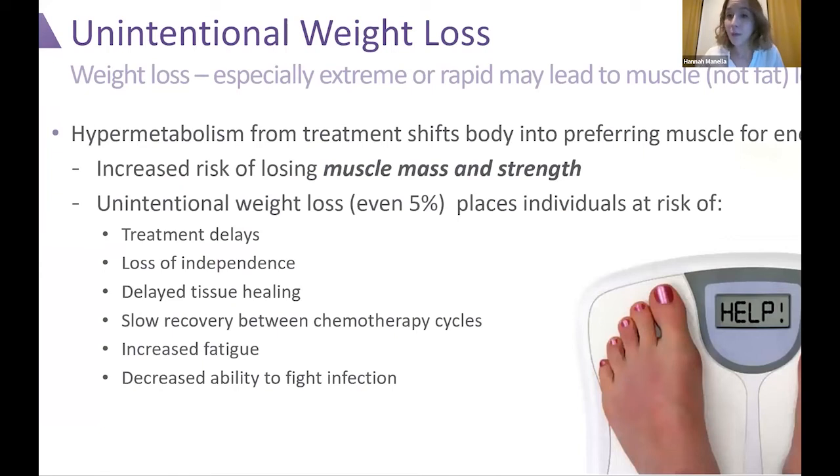All right, unintentional weight loss. So why is this something that I'm so concerned about as a dietitian? Or why is it something that the medical team watches so closely throughout your treatment?